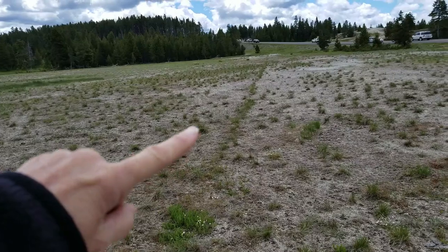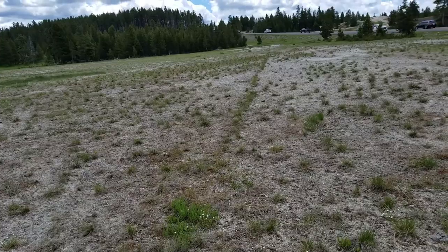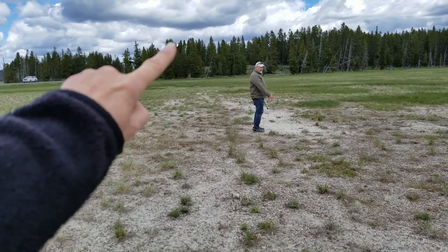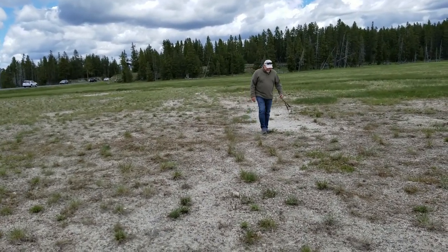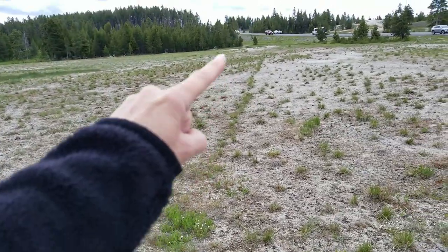Yeah, see, we're thinking this line right here is the old building, was the foundation. We're just not sure, and if you go this way, it continues along here. So, he's talking about the buffalo. So, it definitely looks like there was something here.